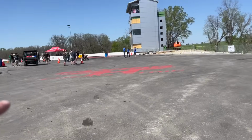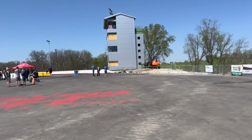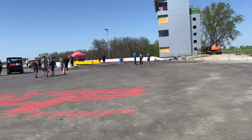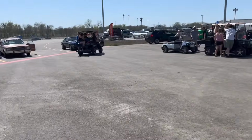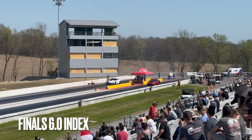But anyways, guys, this track is amazing. They're still working on it. They're getting the tower all done. Everything looks great. The track is smooth, guys. This is state of the art out here. Really cool place. Got the Flying H drag strip here. Really cool. Trying to run 6 flat. Jason Kimbrough's next door.